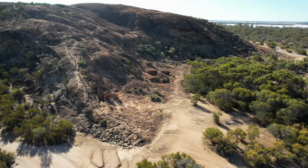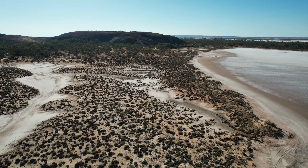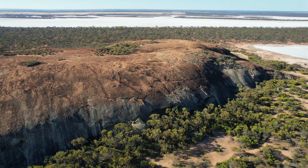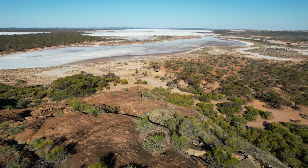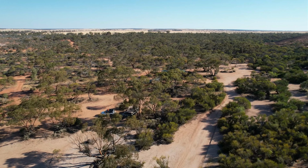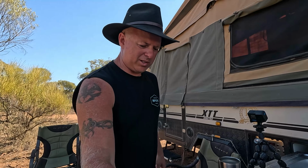We won't have the sunset views we had last night, because the sun is going to set directly over the rock. Anyway, we'll see how we go, but it's time to get dinner on here. Rightio, so it's time to get some dinner on now.